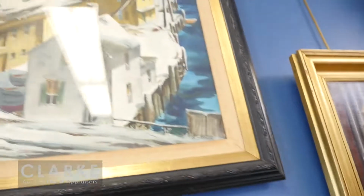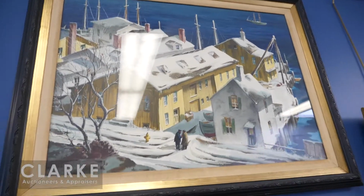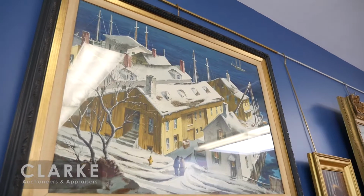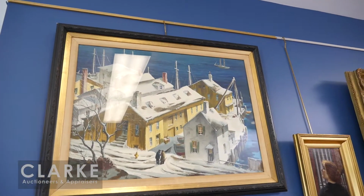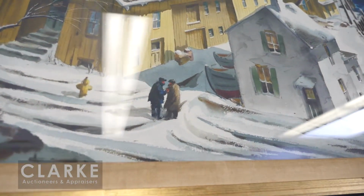And one more quickly, this is the other Gasser that we have in the sale. This is called Winter Wharf, and this one is a watercolor on paper. I love the perspective here, the colors, the complementary colors with the yellow and the blue sea. So another fantastic composition, this estimated at only $800 to $1,200.